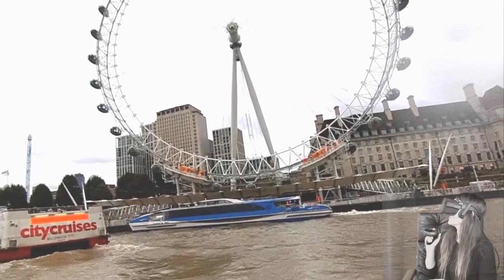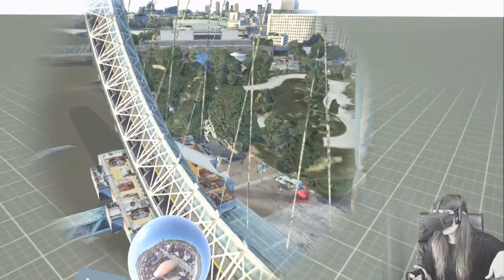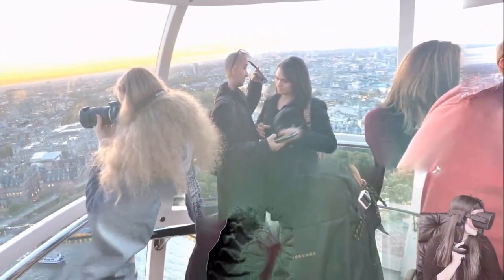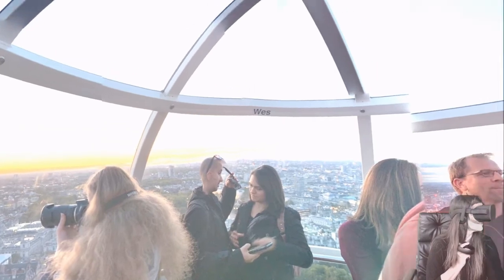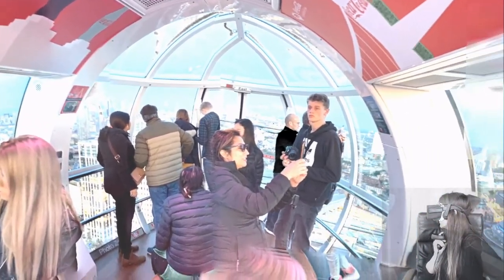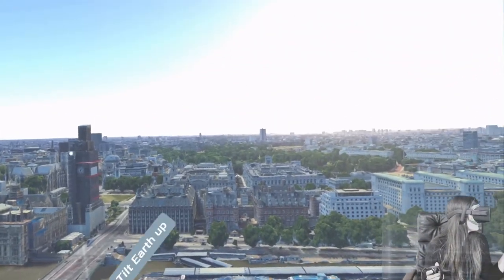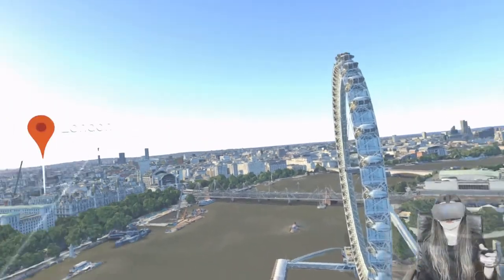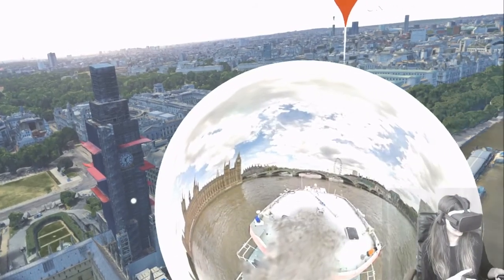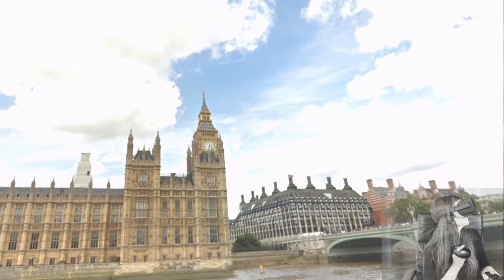Wow! It's a big wheel. It goes round and round, round and round. Come on, let's take a ride. It's amazing. Guys, what's on the other side? Oh, it's Big Ben. Let's go a little bit closer. Wow, it's so beautiful.